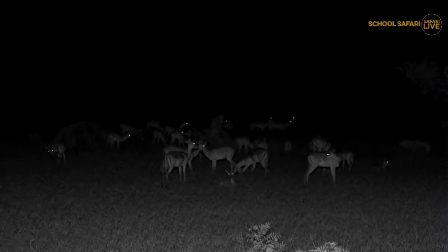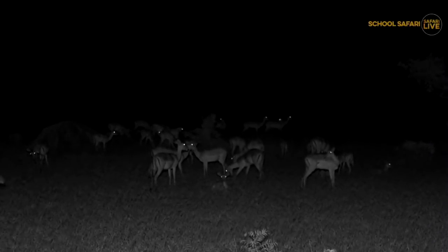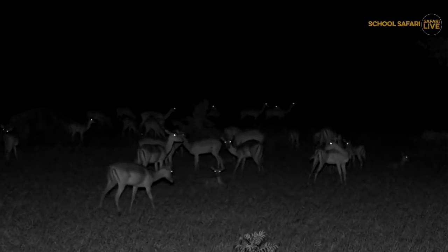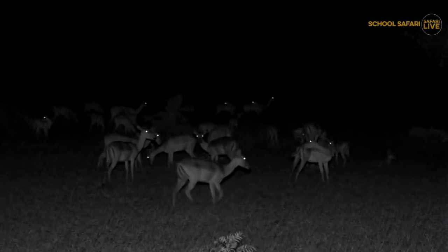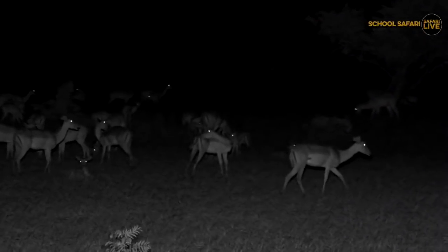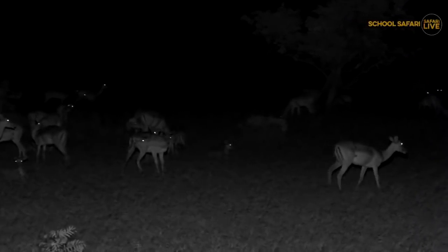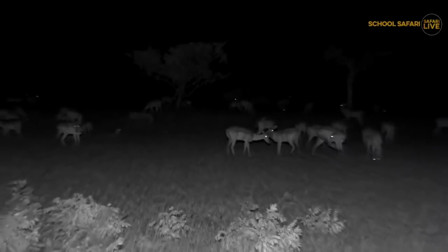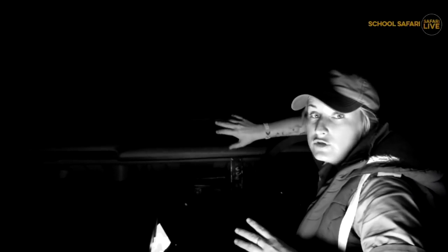Now, it's been very windy, it's been rainy, and I bet these impala would have been a little bit on the nervous side. So what they've done is they've come up to this big open area. We're quite close to camp as well. And the reason why they've come out here is that if any stars or any moon can poke through the clouds, these impala will be able to see. Remember how we were talking about the silhouette? And they'll be able to see any predators trying to come close to them.